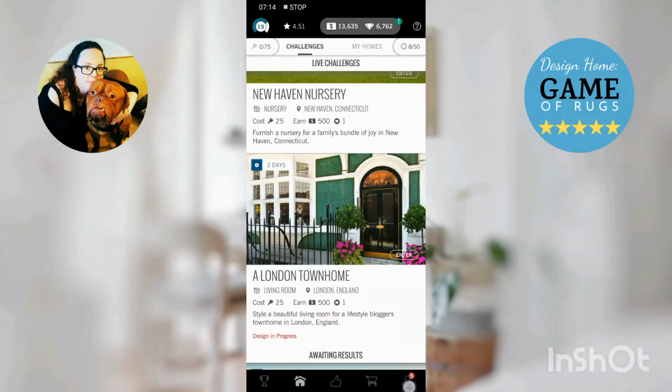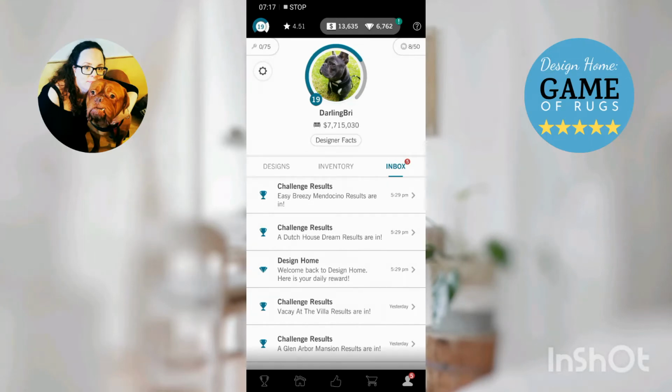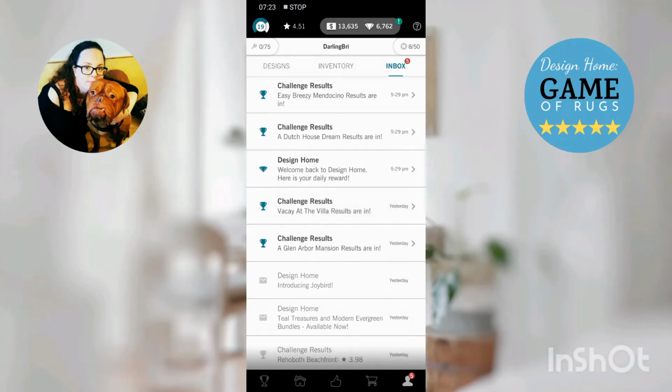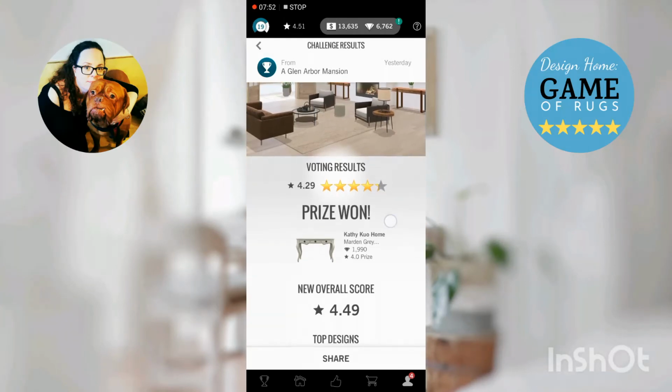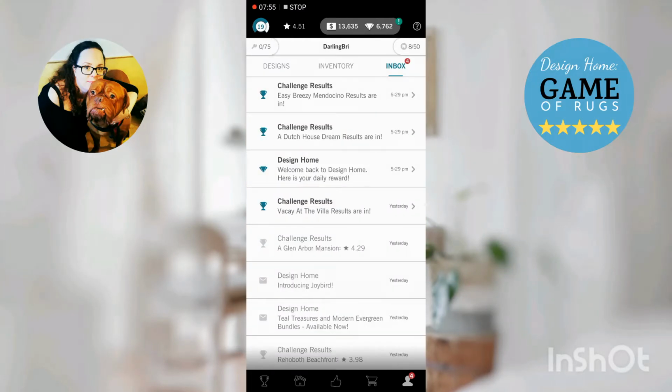So let's just go have a quick look at some of the results that came in most recently. So, a Glen Arbor mansion. Okay. I mean, that room was not like anything to write home about. I guess that's a good score. It seems fine to me. I thought it was okay as a room. I didn't think it was going to be a 5. I do like the symmetry, and I like the console tables and how they match the side table. But yeah, that's fine. And I like the prize, and that works for me, so that's good.